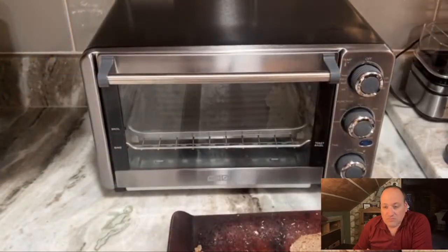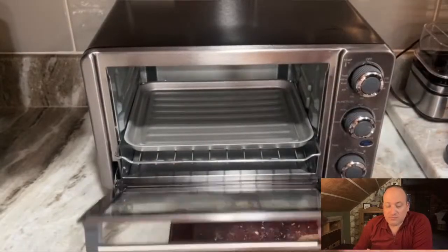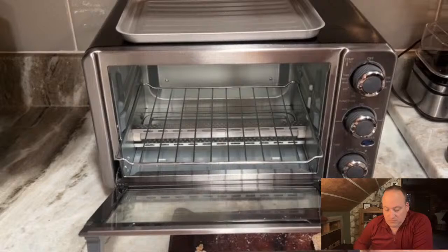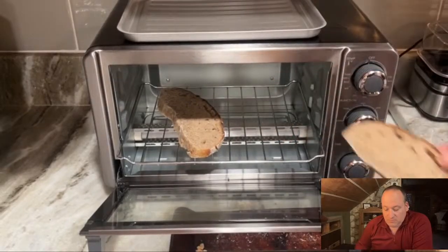Hi, I'm Stacy with WTI. I love my Dash toaster oven so much that I wanted to share some of its great features with you. Even though this is a very compact toaster, it really packs a lot of punch with everything that it does.